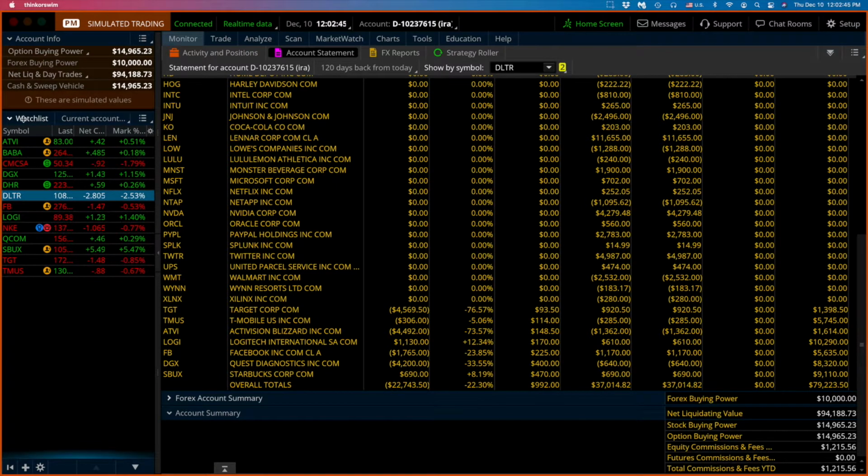So what I'm going to do now routinely is look at the different stocks that we have, and I'm going to show you how to see whether we have made money or not with individual trades. So let's start with this ATVI. This is my watch list, and you just say current account. That's all you need to select, and it will display in the watch list all of your current trades.